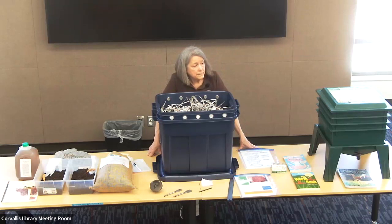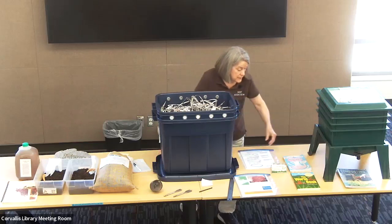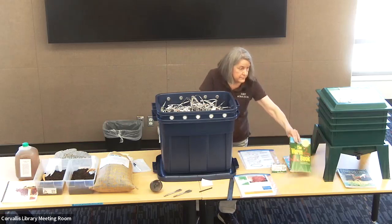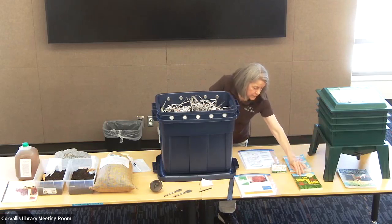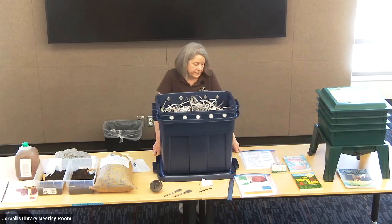So eventually will it just be that the worms are living in their own castings? Yes. There are different methods, and this book is our favorite. You can only get it by ordering, they'll print it when someone orders it. One of the ways of doing your castings is the death method, they call it. You just let the worms keep working it until they die and they're gone, because eventually there won't be any food.